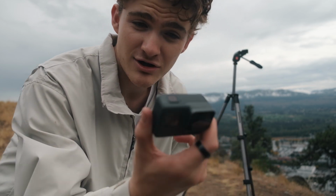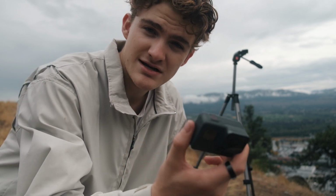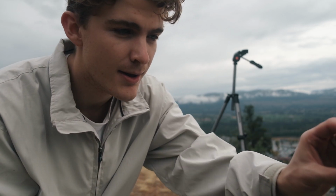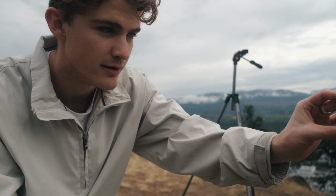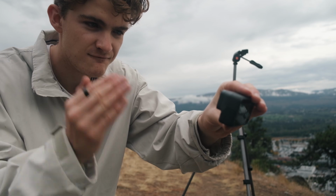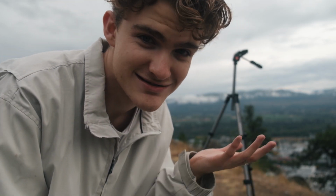That's gonna be nice. I've heard also that there's a voice activated command. I've seen it in the commercial, so I'm gonna give it a try here. GoPro, go. GoPro, activate. GoPro, fire. Okay, I don't think we'll be using that feature, but it's kind of cool.